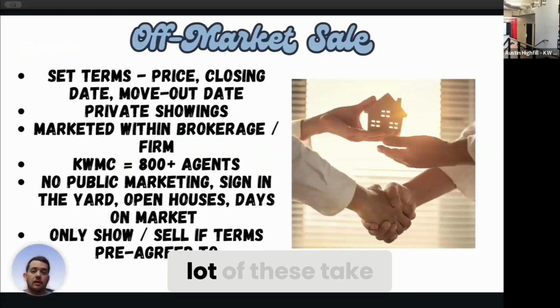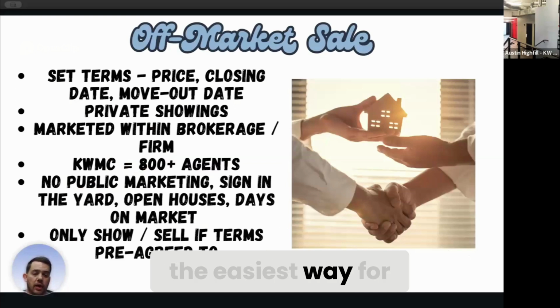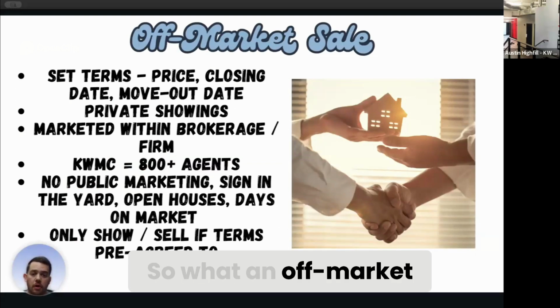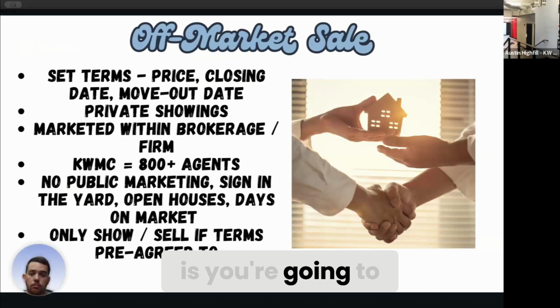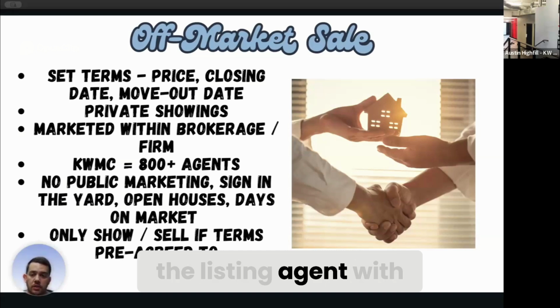We are seeing a lot of these take place right now because this is oftentimes the easiest way for a seller to dictate their terms, and you can avoid increasing the days on market. So what an off-market sale typically looks like is you're going to market your home within the brokerage or the firm that you hire the listing agent with.